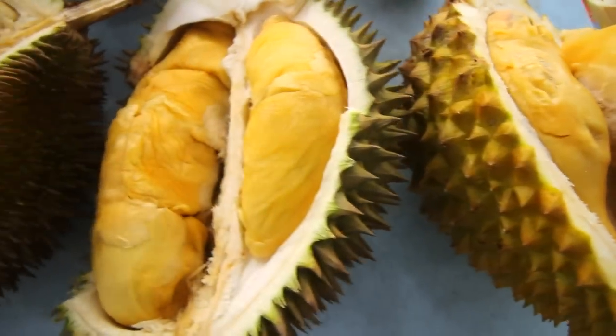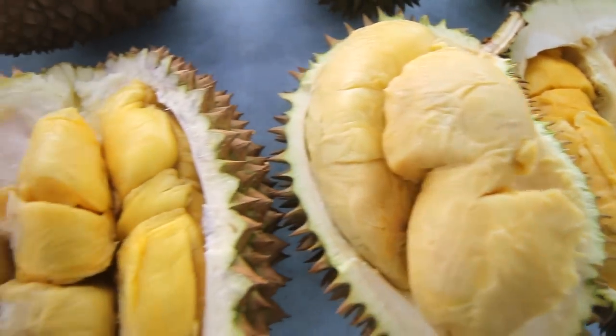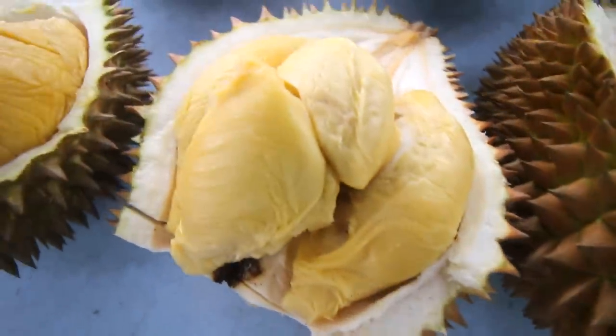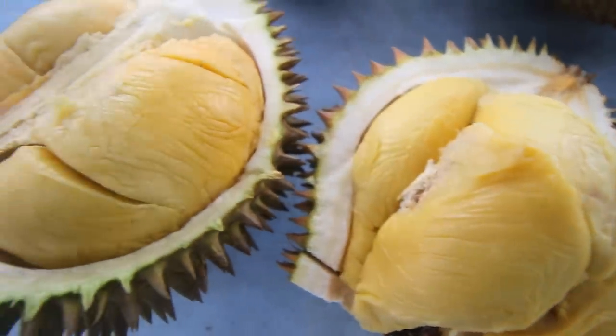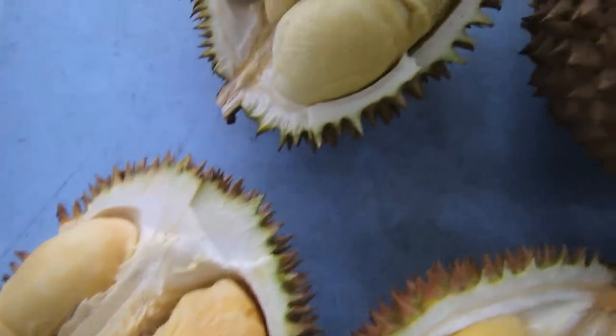And because they know I'm making a video, they wanted to fill up the whole table. So I have got so much durian to eat. As you see, it looks super soft, which is a good sign of ripeness, and that wrinkliness just looks absolutely divine.